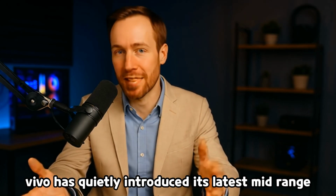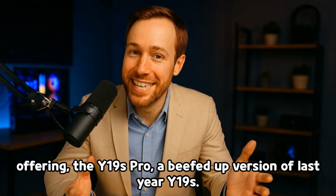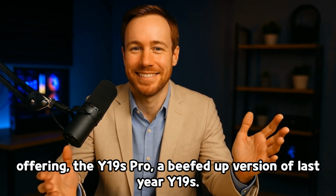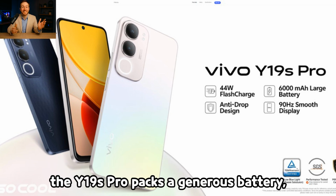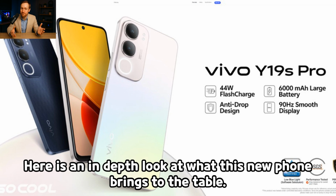Vivo has quietly introduced its latest mid-range offering, the Y19s Pro, a beefed-up version of last year's Y19s. Designed for users who prioritize endurance and durability without breaking the bank. The Y19s Pro packs a generous battery, a robust build, and a competent camera setup into a familiar form factor. Here is an in-depth look at what this new phone brings to the table.